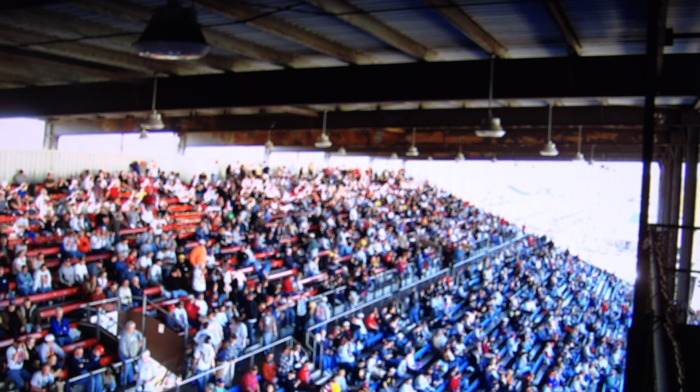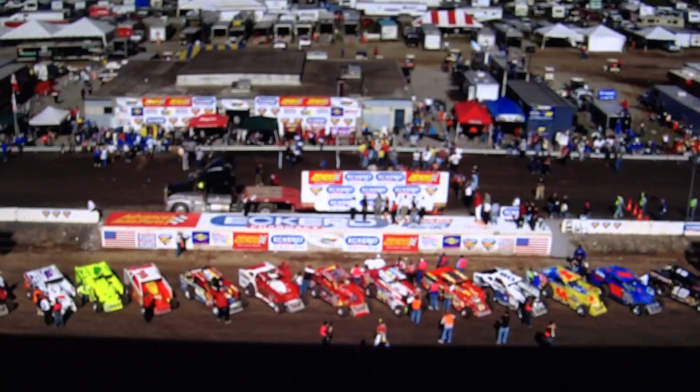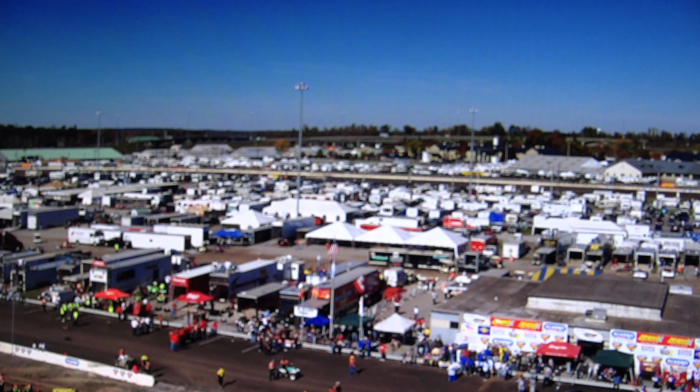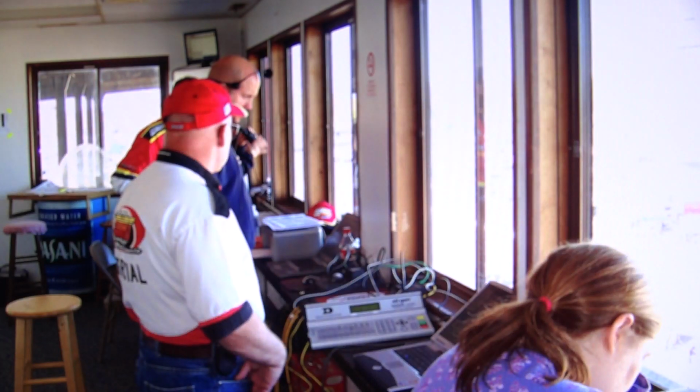That's what it looked like from the back of the tower right there as you look into the grandstand at Syracuse. Not a real fun thing for me because I was never so high on heights. But once I got up there, just kind of a calm would come over me. And look at that infield. Look at all those people, all those campers. Man, there's nothing like Super Dirt Week when it was at Syracuse.